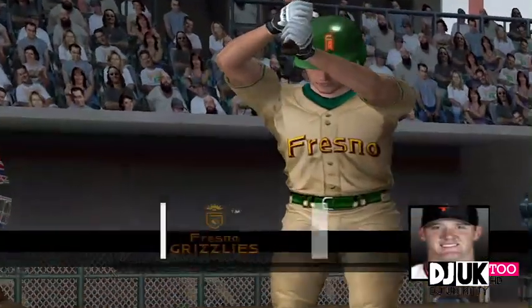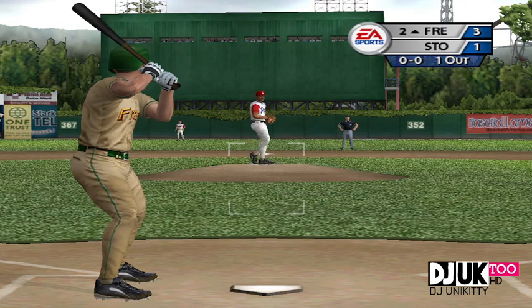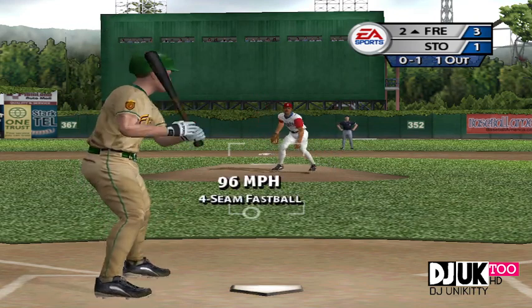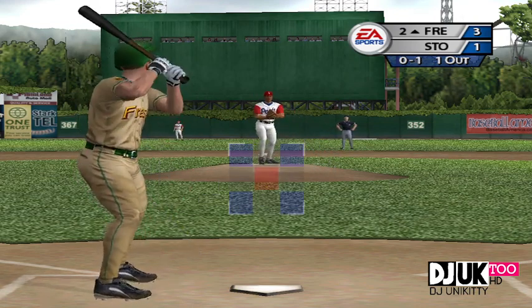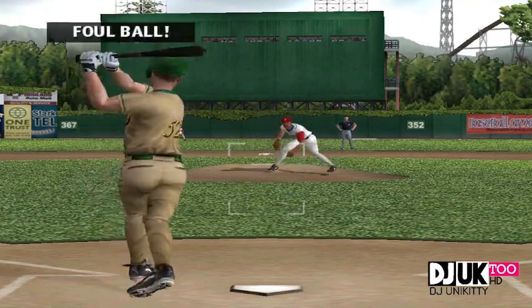Next at the plate, Justin Knadler. Strike one. 0-1. That is pinpoint control right there. The catcher set a target on the corner, and the pitcher just hammered it for a strike.